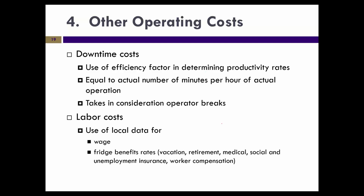I'll show you how to look that up for various projects. And fringe benefits, as the slide now says, are around 20 to 30% of the wage.